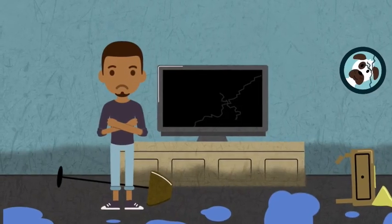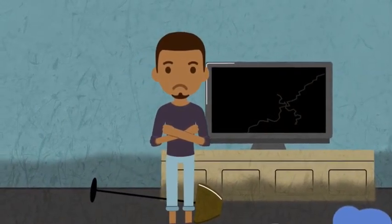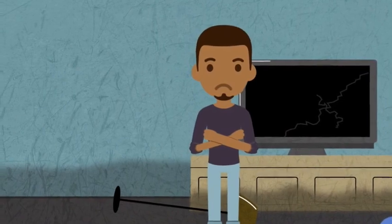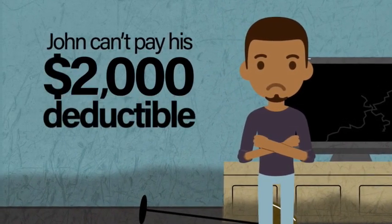After the storm, John's home is severely damaged. He assumes he can quickly rebuild, and his flood insurance will cover the costs. However, John isn't financially prepared to pay the $2,000 deductible, so he is still left with a financial gap to fill.